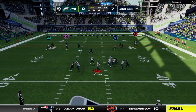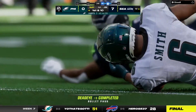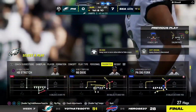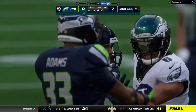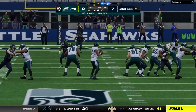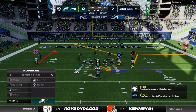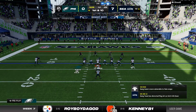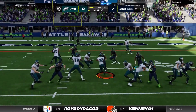Hurts. Working the middle of the field, and he's got a man complete. And that'll wind up moving the chains again as the tackle's going to be made at the Seahawks' 12-yard line. Well, that was a fun one to watch right there. A nice in-breaking route and plenty of room in the middle of the field. And he was able to get behind the linebackers and grab the completion for a really good pickup.